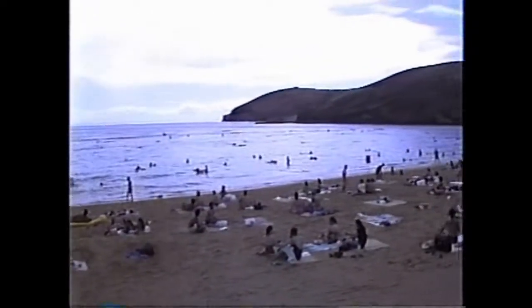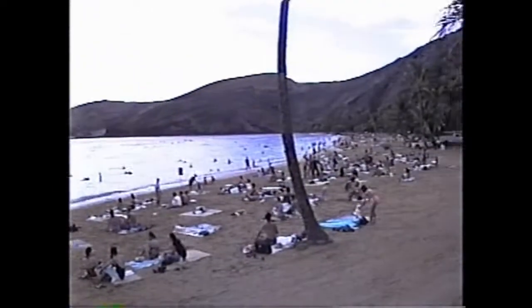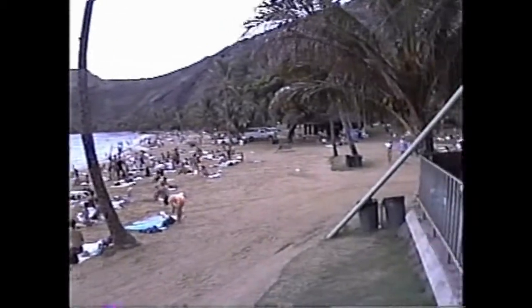Lots of people here. The parking lot was full at 10 o'clock. Got the last spot in the lot. And if you look closely, somewhere between those two trees, you'll see our, there's Gina and David holding down the fort.